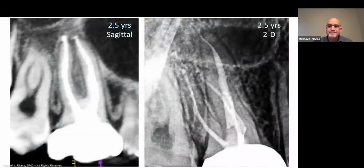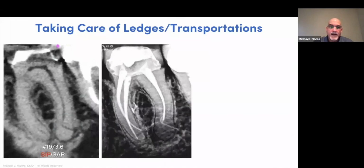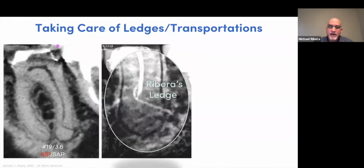He came back, again, healed and completely asymptomatic. Well, this is a boo-boo of mine. Let's take a look at the event happening at the apex within that distal root. Oh yeah, I ledged it. Let me magnify it right here. I ledged it. Maybe I went too fast. I just was not careful enough, I guess.